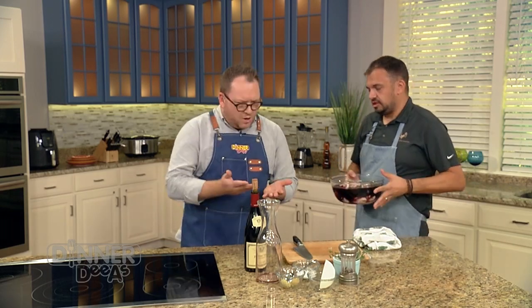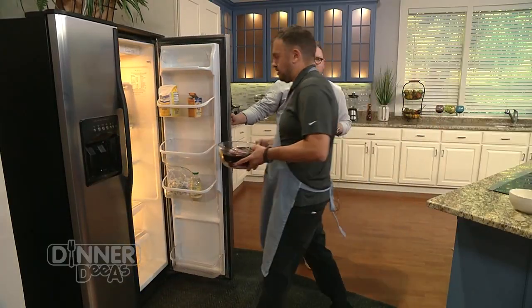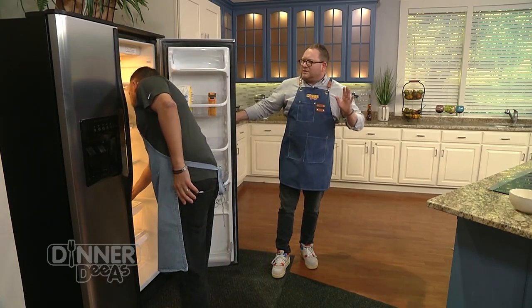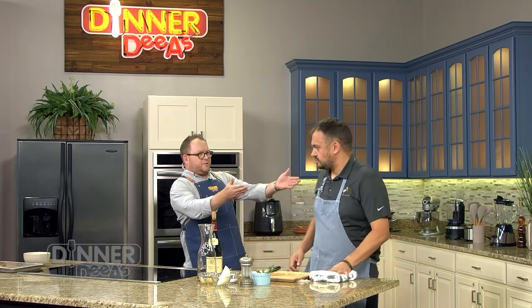So that goes in the fridge. 24 hours, 12 hours will work, but 24 is better. 24 hours. So this is a little bit of preparation. Just do it the night before. And is it worth the wait? It is worth the wait. Okay.